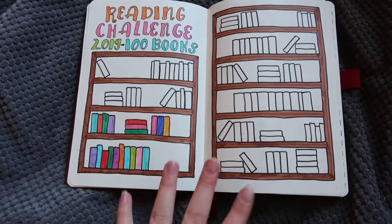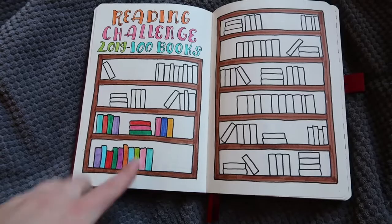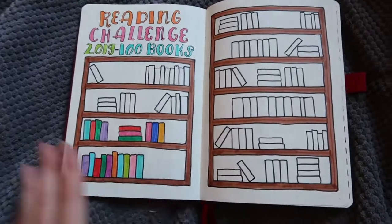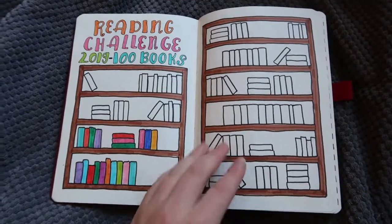Then we have my reading challenge for 2019. I'm aiming for 100 books again. This is coming up to the end of January, beginning of February, and I've read 20 books so far. So this is 100 books, and when I read them I colour them in. The colours don't mean anything, it's just what I think looks aesthetically pleasing.